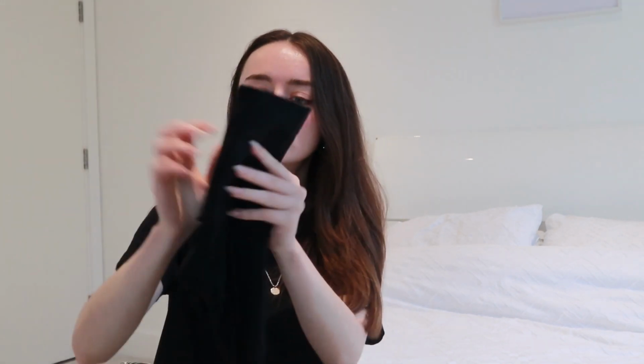On first impressions, they look like an average pair of tights, but they have a reinforced waistband, which I like because I think a problem that I have with most tights is that they don't have any reinforcement around the waist. So sometimes they can roll down, which can be really annoying. So it'll be interesting to see what this is like.